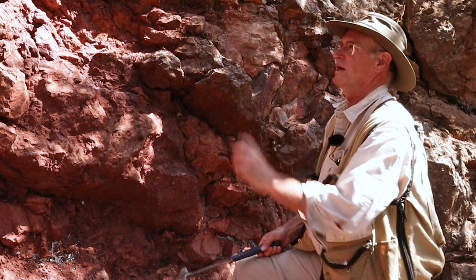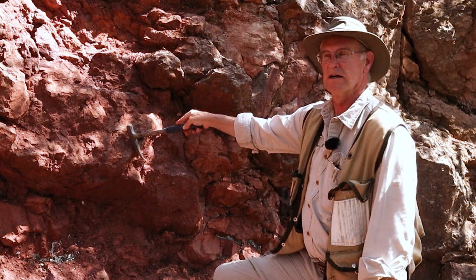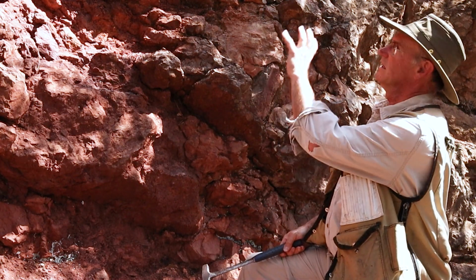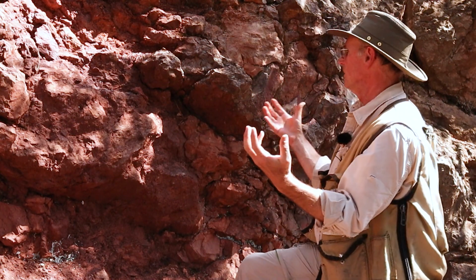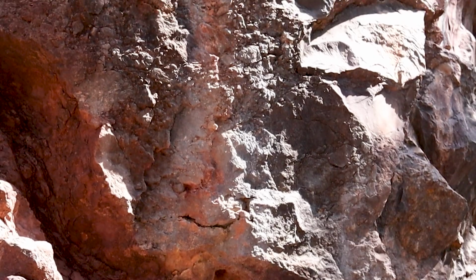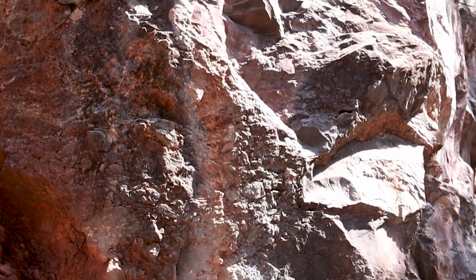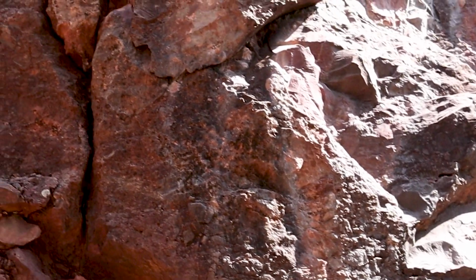So going back to our paleokarst feature, instead of seeing limestone on the wall here or marble, we're seeing this really chaotic, rubbly nature rock, and it's called a breccia. And if we look up close, we'll see fragments of rock within the rock. It's like cement almost, but all the fragments are angular. This was a sinkhole 300 million years ago.